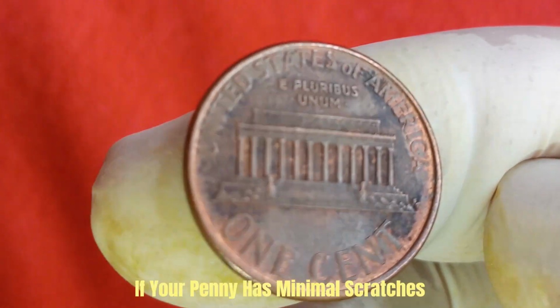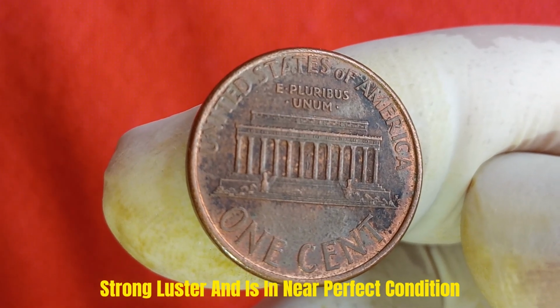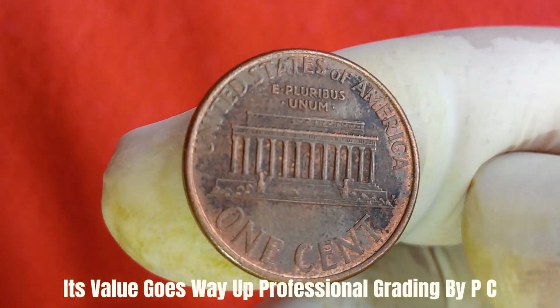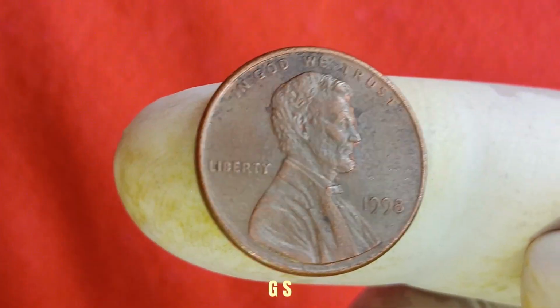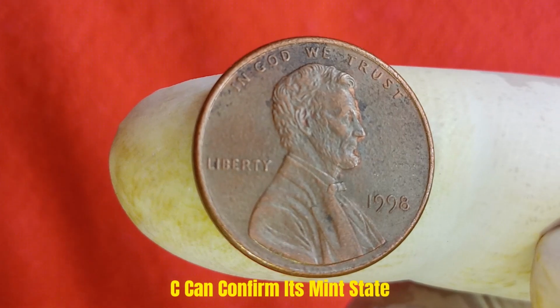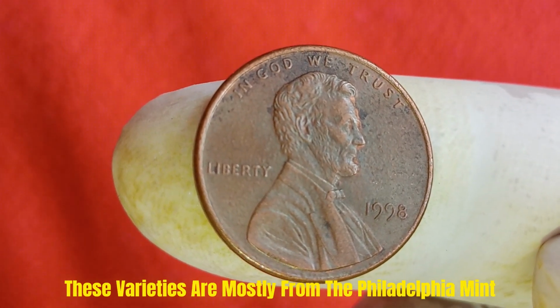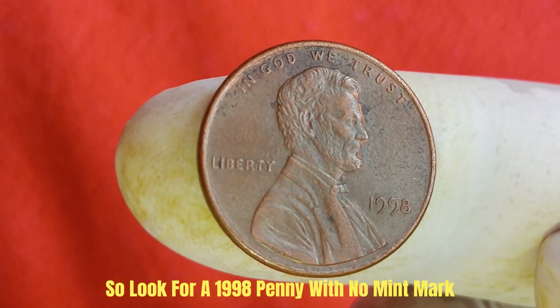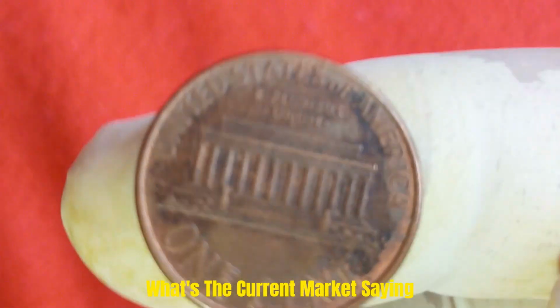High-grade condition. If your penny has minimal scratches, strong luster, and is in near-perfect condition, especially if uncirculated, its value goes way up. Professional grading by PCGS or NGC can confirm its mint state and skyrocket its market price. Mint mark. These varieties are mostly from the Philadelphia Mint, so look for a 1998 penny with no mint mark. So what's the current market saying?